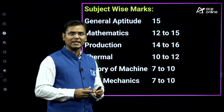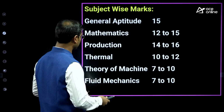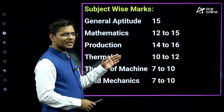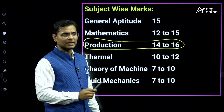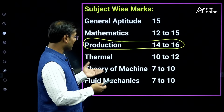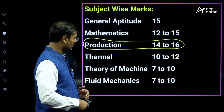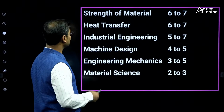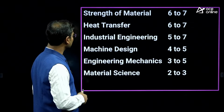Firstly, before starting my actual subject, just see the weightage of different subjects for the GATE ME paper. General aptitude is 15 marks, mathematics 12 to 15 marks. This production subject of mine is 14 to 16 marks, the highest weightage subject. Even though I am writing 14 marks here, in most exams they asked for 16 marks. Then thermal, that is thermodynamics and other thermal and heat related subjects, have a weightage of 10 to 12 marks. Then theory of machines, fluid mechanics, strength of materials, heat transfer, industrial engineering, machine design, engineering mechanics and material science, you can see all the weightage here.